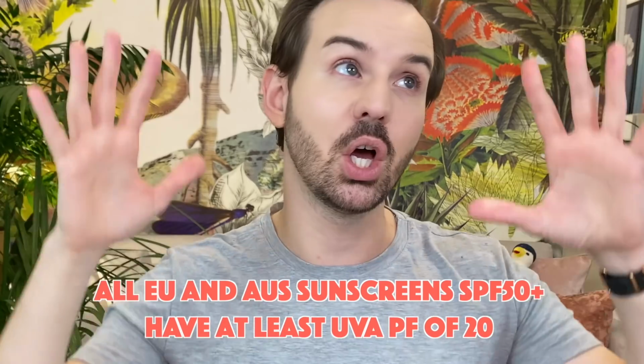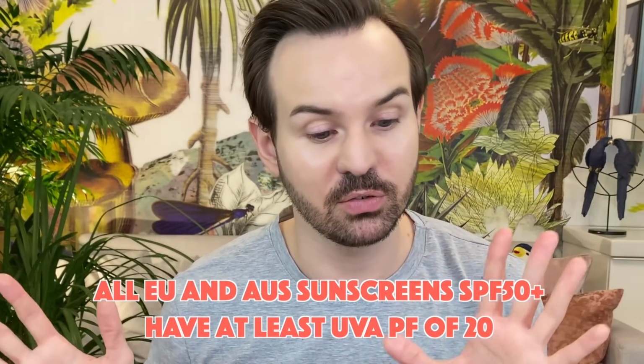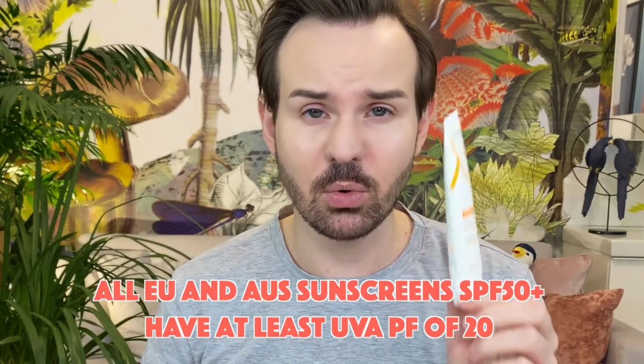Also because it has the Holy Grail, Tinosorb S and Tinosorb M, probably the UVA protection, especially for type 1, is really, really there. Which brings me to the next one, which is this one from Ardell Derma. This is the Invisible Fluid. I am almost out of this one.